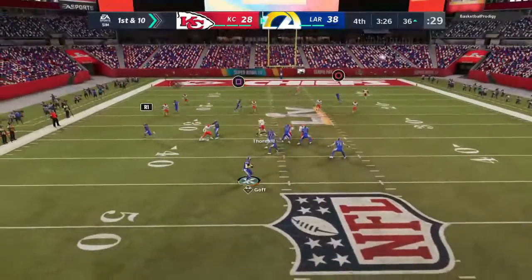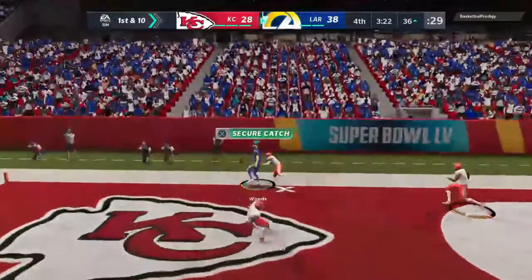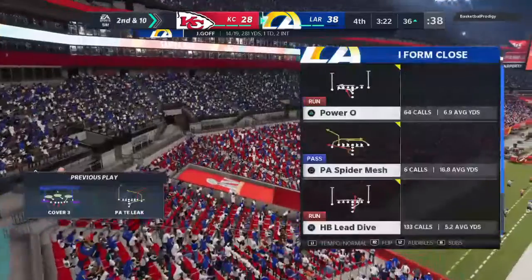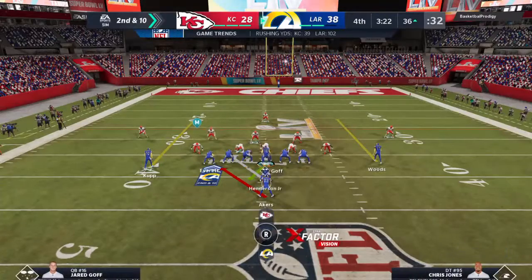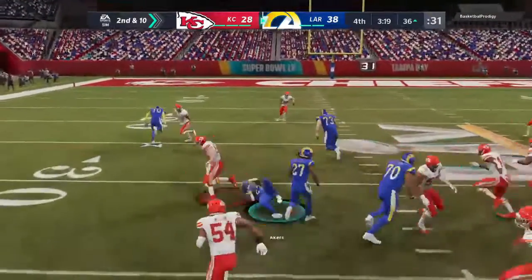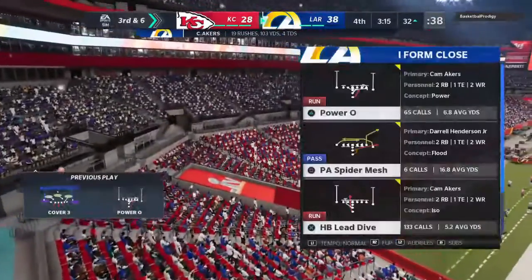After the interception, here's Goff. He's going to let this go, back of the end zone. And that is incomplete. He couldn't hold on through the contact. Brings up second down. They'll try again from the 36 on 2nd and 10. They'll try and run some clock here as they keep it on the ground. 4 yards the gain, and it'll bring up a 3rd down.